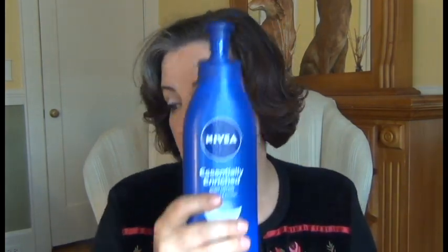So to me, this is just a classic scent. It's the classic formula. Very nice. It's not too thick. It's not too fluid. It applies well and it does the job. So get you some. Really. Nivea. Can't go wrong. Classic.